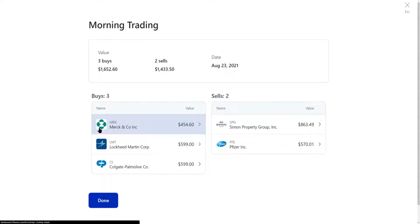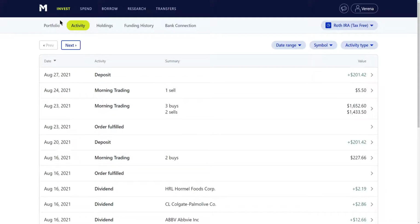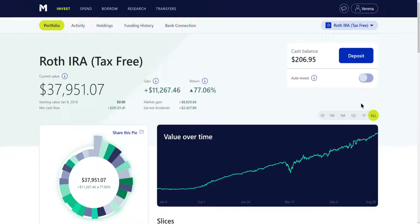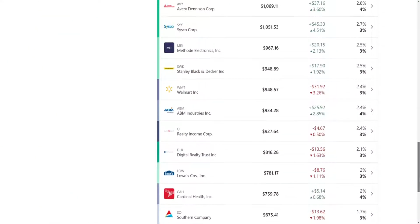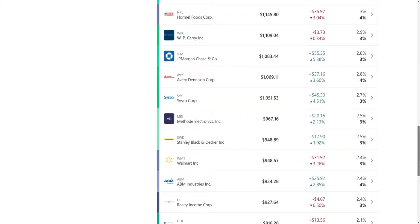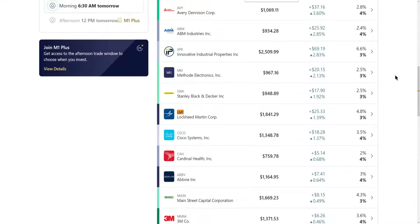and we targeted Merck, which was down this past week, Lockheed Martin, I didn't take a look at whether that was positive or negative, and Colgate. So Colgate and Lockheed, how do they do during the week? I didn't really take a look here. Where is Lockheed? Go ahead and sort this. Okay, and I could just type it in here, LMT.